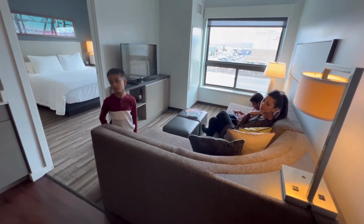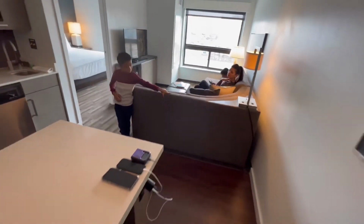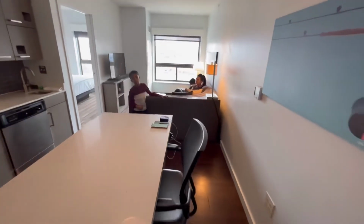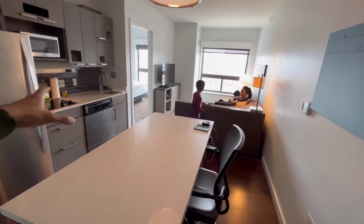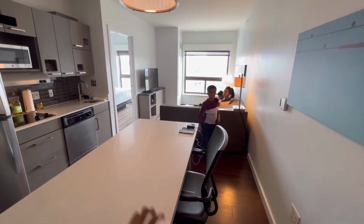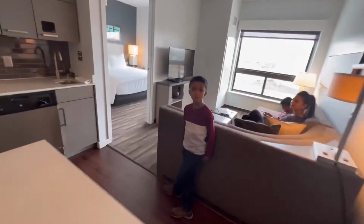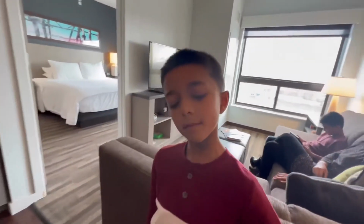That was massive. It had 2 bedrooms and a living room, but for the views, for the convenience of having a kitchen and being right in downtown, highly recommend. Eesa, would you come and stay in this Hyatt house again? Yes.